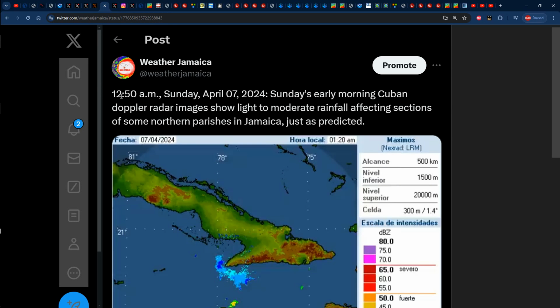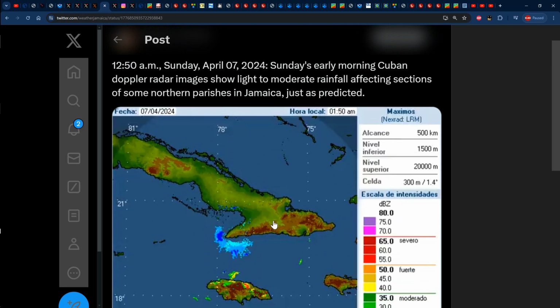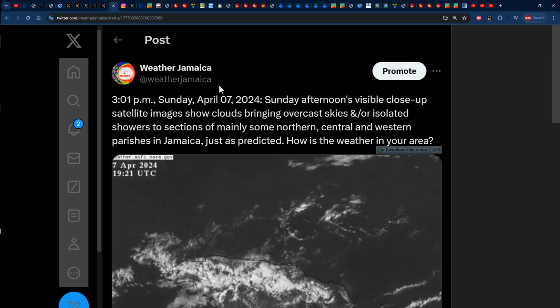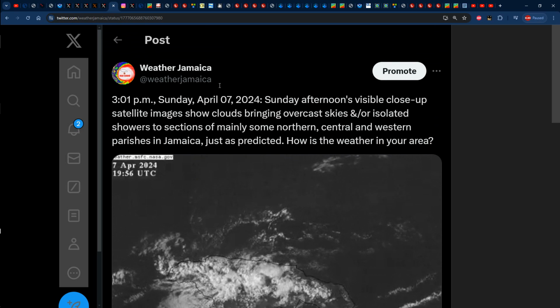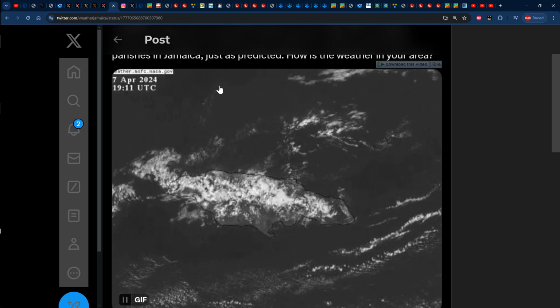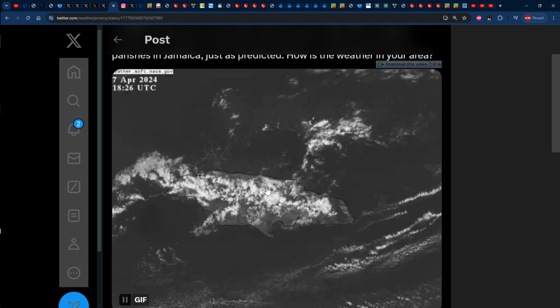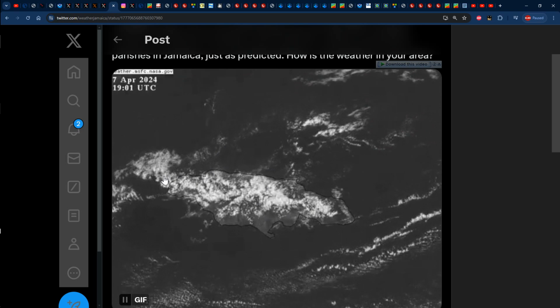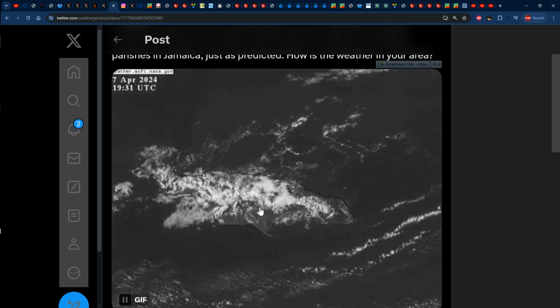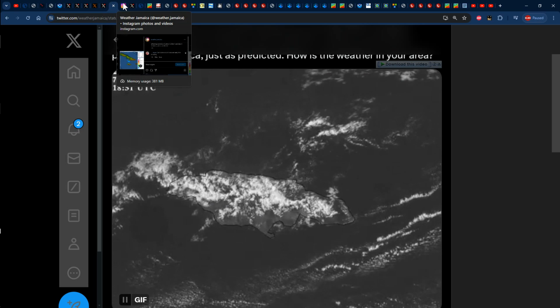As early as 12:50 a.m., the Cuban Doppler radar images were showing those greens and yellows that represent light to moderate to even some slightly heavy rainfall affecting sections of some northern parishes, just as predicted. And then during the afternoon hours, the visible close-up satellite images of Jamaica were posted, highlighting some clouds bringing some overcast skies and isolated showers to sections of mainly northern Jamaica, with sections of central and western Jamaica getting in on the action as well. So sections of northern St. Catherine, northern Clarendon, northern Manchester, St. Elizabeth, Hanover got on some of that.